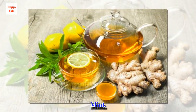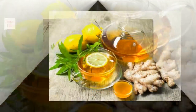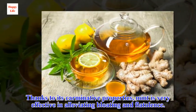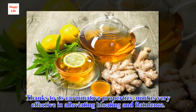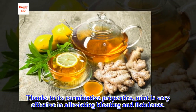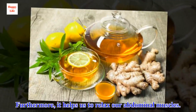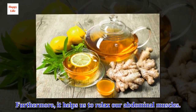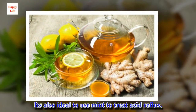Mint. Thanks to its carminative properties, mint is very effective in alleviating bloating and flatulence. Furthermore, it helps us to relax our abdominal muscles. It's also ideal to use mint to treat acid reflux.